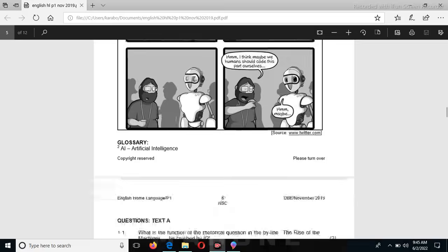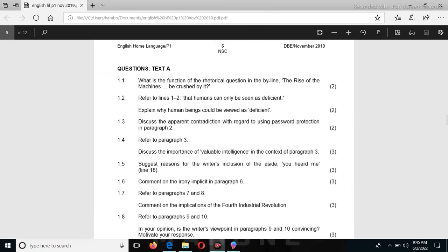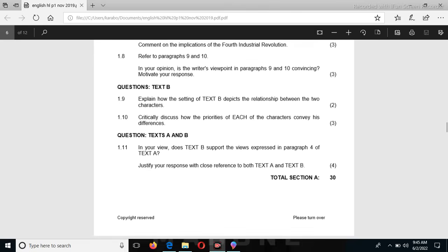First things first, you come to your comprehension. With that 10 minutes reading time, you take at least 4 minutes, even 3 minutes is enough, reading these questions. Remember, guys, the number one rule is that when you're doing a comprehension, you do not read the comprehension first. You go and read the questions. Even if you don't understand what the question is saying, just read that question. Read it. Don't understand the question, just read it.